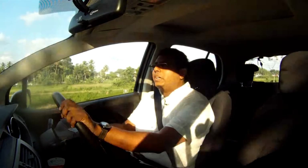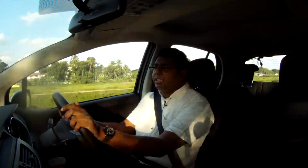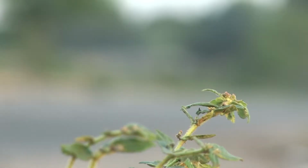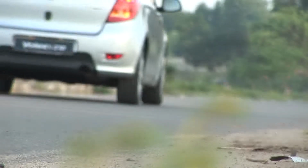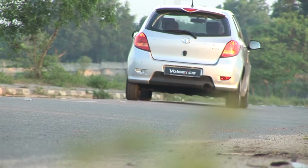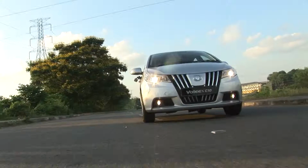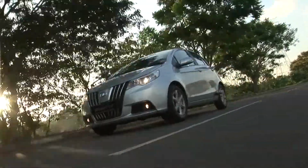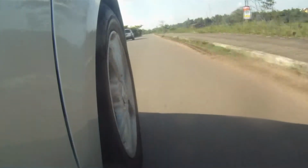The Volex is powered by a 1.5 litre 4-cylinder variable valve timed engine, which is bigger than you'd find in most cars of this size. That means, of course, that if you get onto the open road, there's enough power to spare. So whether you're looking to overtake quickly or go up to sustained speed on the highway, you've got enough power that you don't have to worry about it.